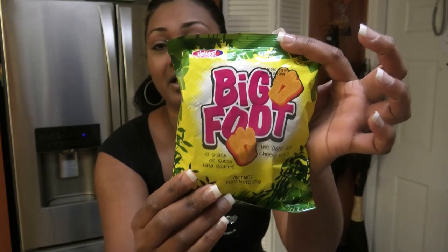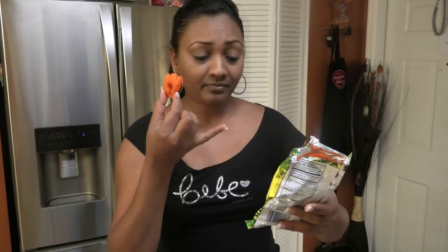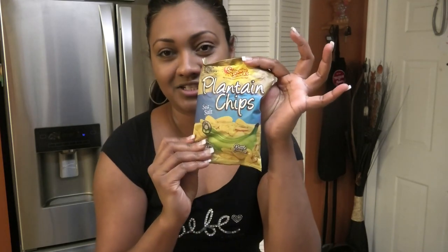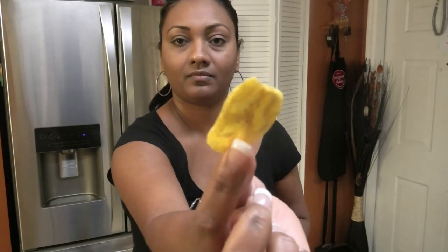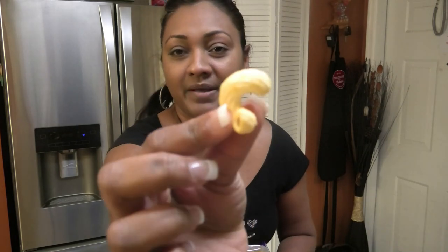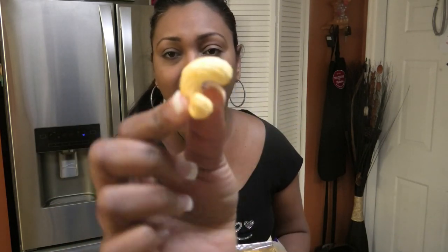Okay, the next item is the very popular Bigfoot, and it's shaped like a Bigfoot, hence the name Bigfoot. Now this comes both in cheese and in spicy, so this is just the cheese. Here is a healthy option, the plantain chip. Mac and cheese, one of their new inventions by Holiday Foods. It's shaped like a swizzle elbow macaroni.